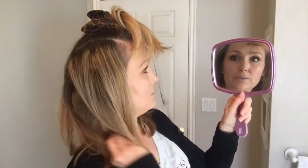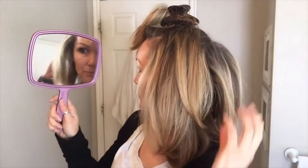Give it a good spray, one or two sprays, whatever. And then I just kind of flatten it, pull it down, just so it doesn't look too awfully bad. And sometimes I'll let it dry, air it out a little bit, see how that looks in the back. And I just pull it right down so that it doesn't look too weird.